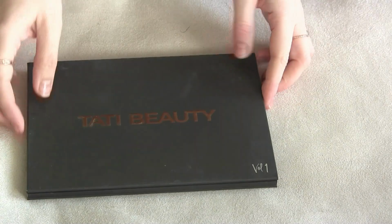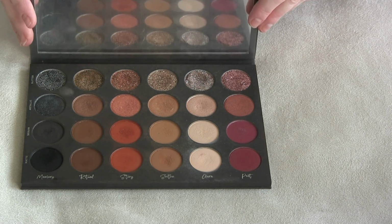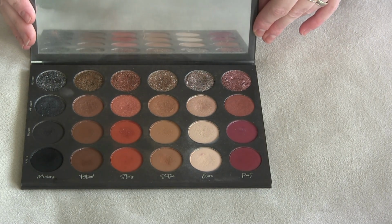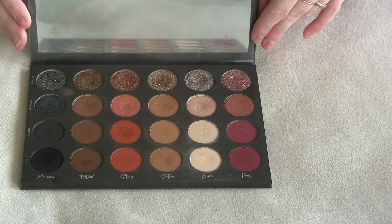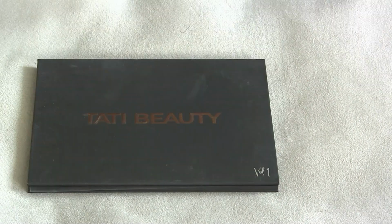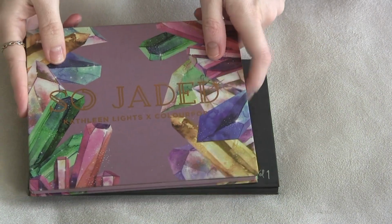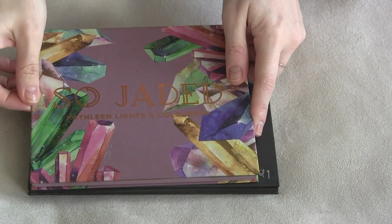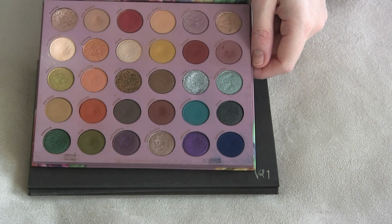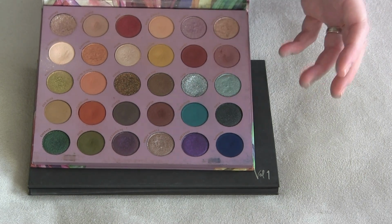First one is the Tati Beauty Eyeshadow Palette Volume 1 Neutrals, or Textured Neutrals. A beautiful palette, cruelty-free. Not something I typically reach for, but it's nice to have. I only have two big palettes. This is the other one, the So Jaded from ColourPop in collaboration with Kathleen Lights. Again, so many. I like this one a lot more. This has so much variety.